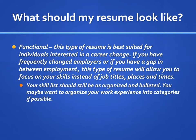The other type of resume is a functional resume. This type of resume is best suited for those who have had a recent career change, if they have frequently changed employers, or if they had a gap in between their employment. This type of resume allows you to focus on the skill sets you have instead of the job titles, places, and times that you've spent at those job locations.